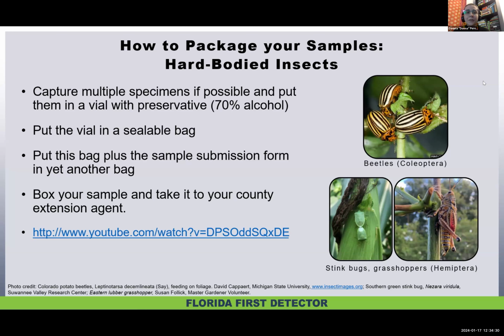So what you're going to do is try to capture multiple specimens if possible, and put them in a vial with a preservative, ideally 70% alcohol. You're then going to put that vial inside a Ziplocked sealable bag. And then you're going to put this bag inside of yet another bag, and that bag's going to have your sample submission form. And that just prevents any spillage, ruining the information that you submit.